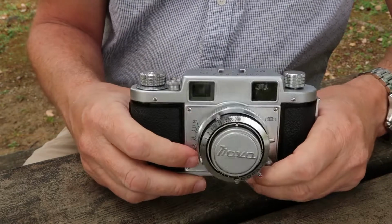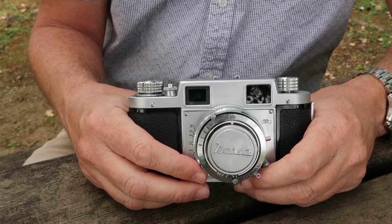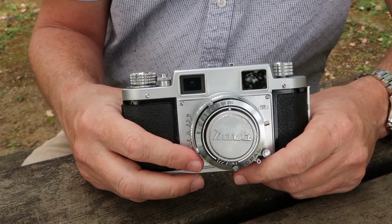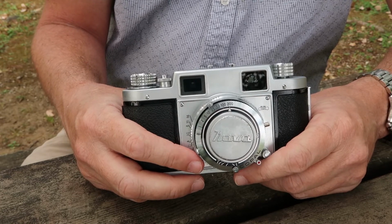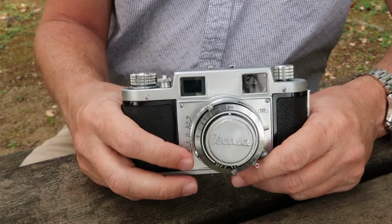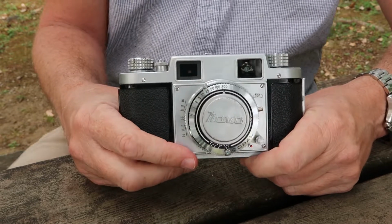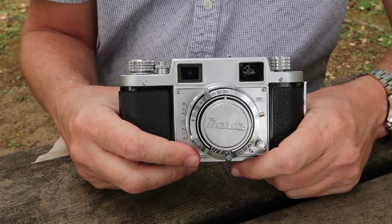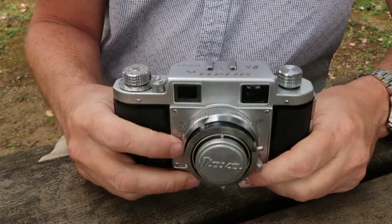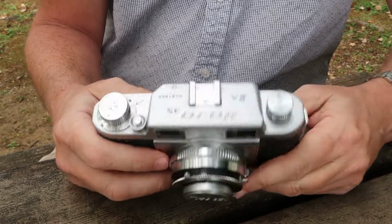Not a large number of these cameras were produced, and maybe there were 3 or 4 variations. They weren't widely sold, and after receiving this camera and doing a little bit of research, I started searching the normal places I go to when I'm looking for cameras here, and I could not find any more. Not a single example of any model of Novo camera, so it makes it, I guess, quite rare.